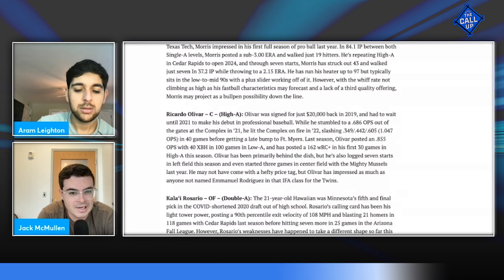He's in high A again, which is kind of interesting for a college arm. You would think he'd be in double A by now, but not the case. Andrew Morris is interesting. Like, what do you think of his arsenal? I kind of see a guy that's limited to 2 pitches.